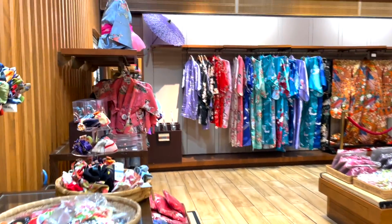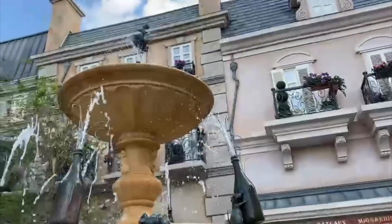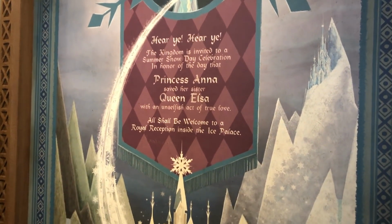That being said, the rides in World Showcase like Frozen Ever After and Remy's Ratatouille Adventure will still open at 10 a.m., so don't let the World Showcase's closed stuff throw you off. You can still hit up those popular attractions at the start of your day.